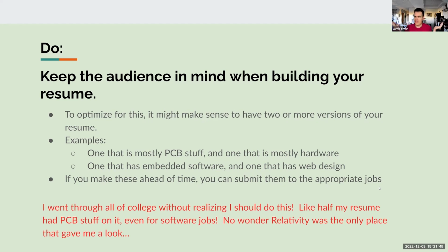Half my resume had PCB stuff on it, even for all the software jobs I was applying to. And I wondered why Relativity was the only place that gave me the time of day when I submitted my resume. It's because it was half PCB stuff, and I was applying for software jobs. I was like, hey, look at all this PCB stuff I can do. Companies were like, I don't care about this. Probably. That's probably what's going to happen. So just keep the audience in mind. Customize your resume to the type of company you're submitting to if you have a lot of multidisciplinary experience.